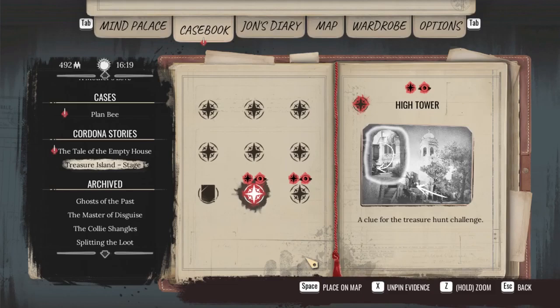So what I want to know is whether or not these are all in the same. Yeah, because I imagine it should just be in Scaladio and Gran Serai. That's where everything has been. Okay. The High Tower's in the Old City, and the Sandy Shore is also in the Old City. Okay, that's what I want.